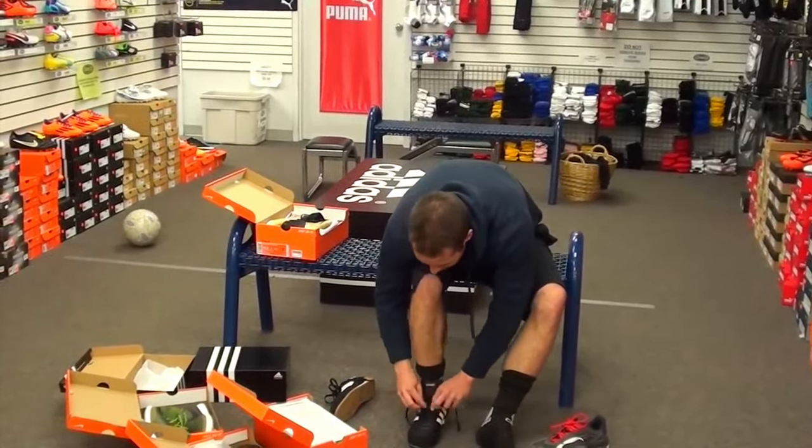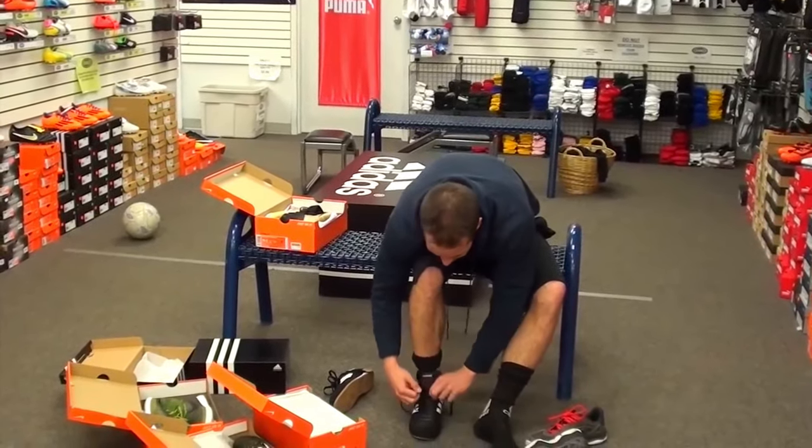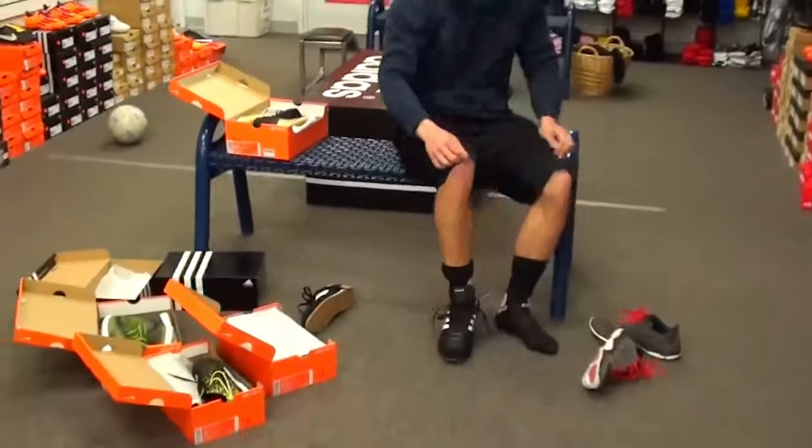Okay, so when I'm picking a boot, I'm just trying to see if it's a good fit. What's a good fit? Come in here, just take a look at my toe.